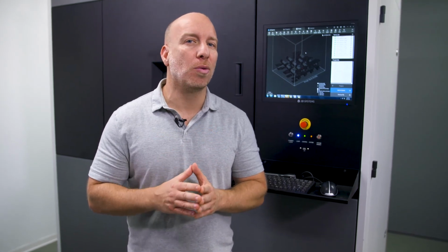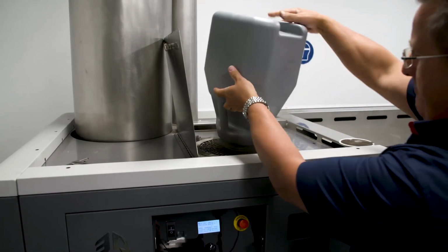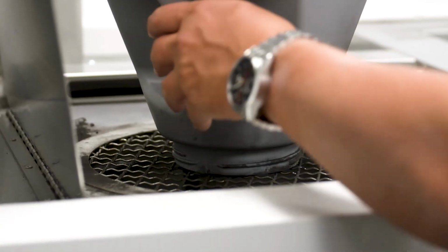6. SLS is up to 7 times faster than other technologies, with no time wasted on removing supports. The powder handling is fully automated, and the material quality control unit ensures that there's zero worries over powder quality.